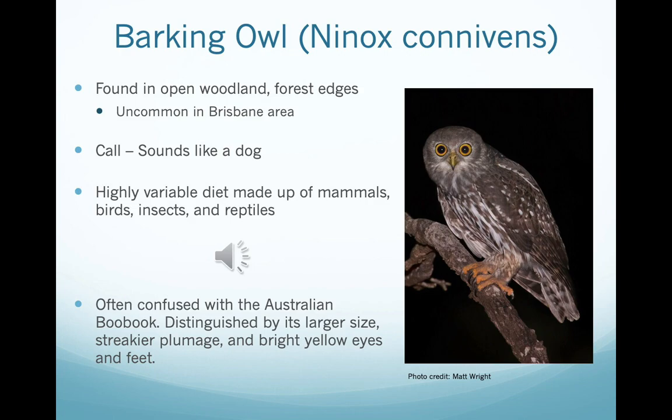So they're found in open woodlands and forest edges, often close to a cleared area. You can find them in creek lines. If there are melaleucas available, I've often found them roosting in melaleucas. Now, their call sounds like the woof of a dog, which is obviously where they get their name. I'll play that call for you now.